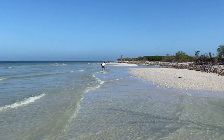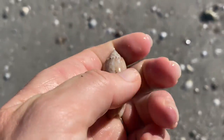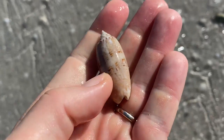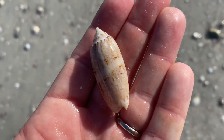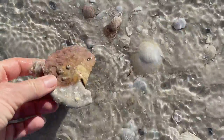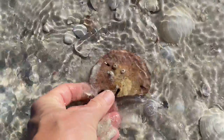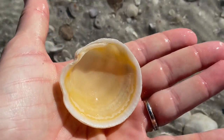I'm usually not too high in the wrack line. I do tend to stay in the water or on the closer wrack line. Nice lettered olive. Pointy, shiny, wonderful. Oh, sand dollar? Well, about 75% of a sand dollar. Okay, again, just telling me it's possible that's what I might find.